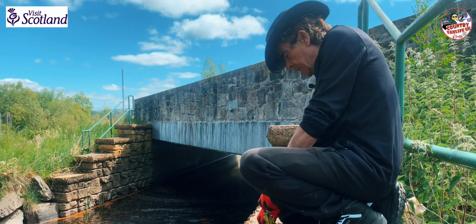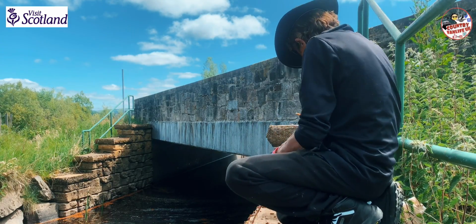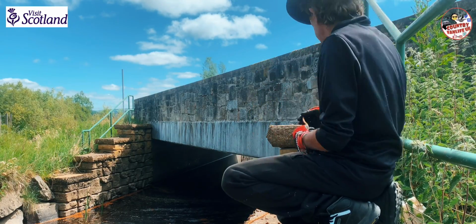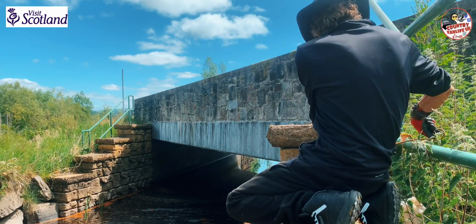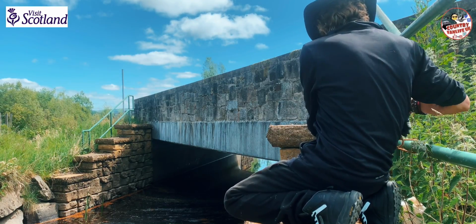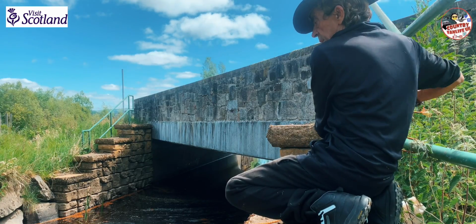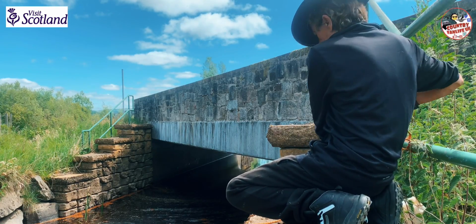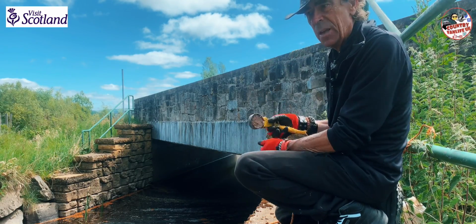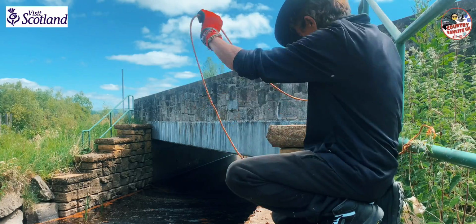Right, and here we go. What I'll do, I'll tie up one end of the magnet to this fence, just in case I throw it too far, guys. Don't want to lose the magnet. And hopefully it won't get snagged on nothing. I don't think there's anything snaggy down there at all, so we shouldn't lose this. You will lose magnets now and again, guys, depending where you magnet fish, really.